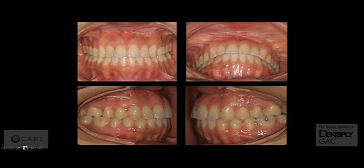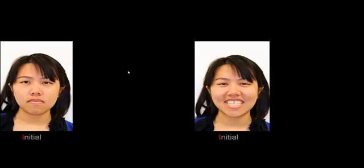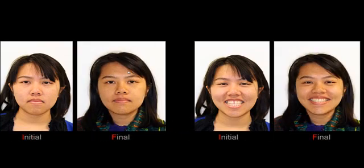You can see here the class 1 canine and molar, overbite and overjet, and our midlines, after she went through the orthodontic treatment and the orthognathic surgery. Here is her occlusion. And here is the before and after of her face. So this first group, as I said, is what we call facial changes, facial aesthetics. So we knew this before. I mean, nothing new. We knew that we are able to change faces with orthognathic surgery.